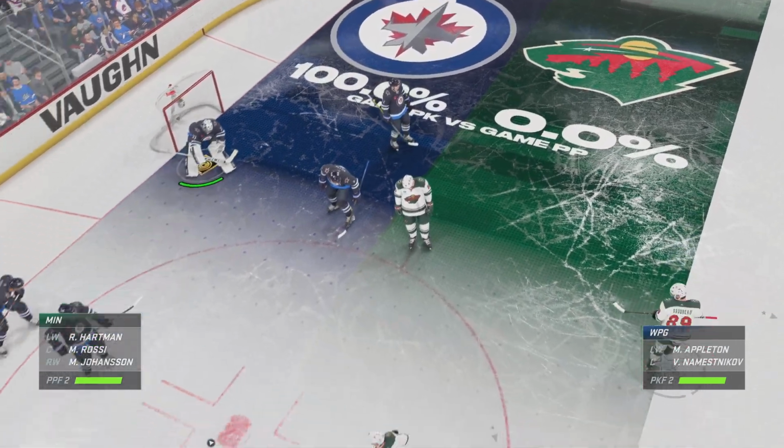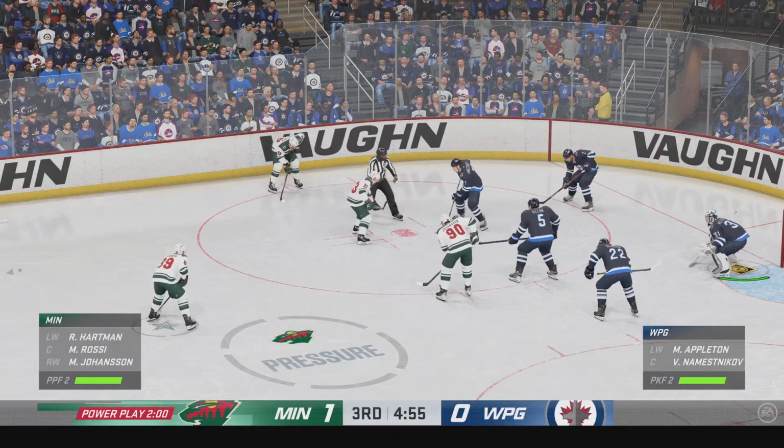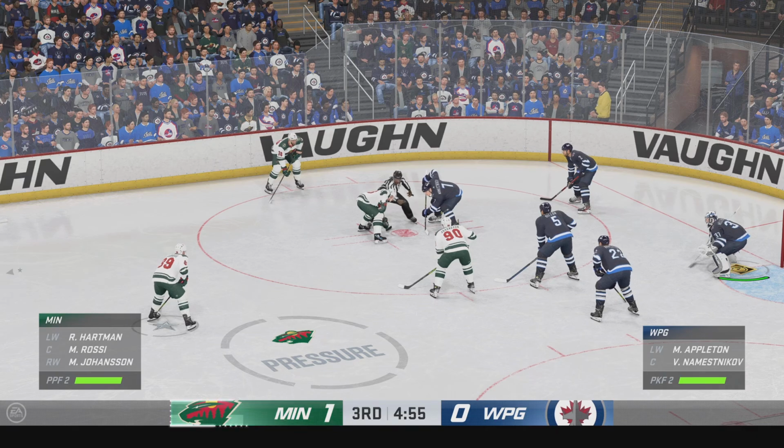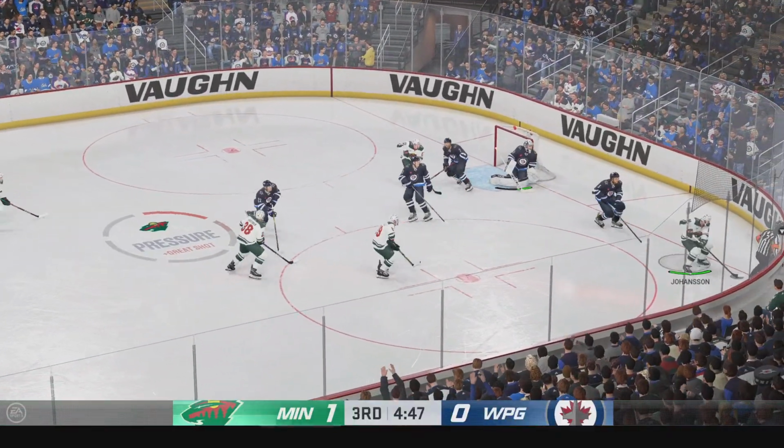The power play unit goes right back to work. They haven't scored yet in the game on the power play, but no need to get frustrated. They all bring a different skill set. It's the reason why they're out there. Here's a shot. Denied, that was close.